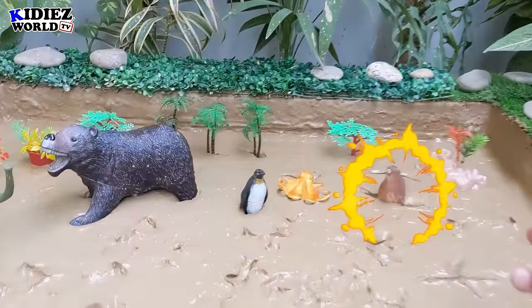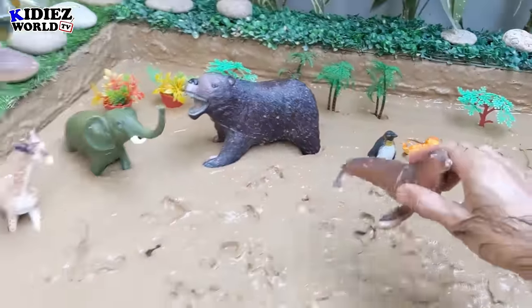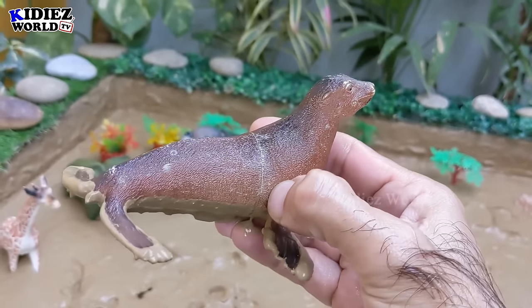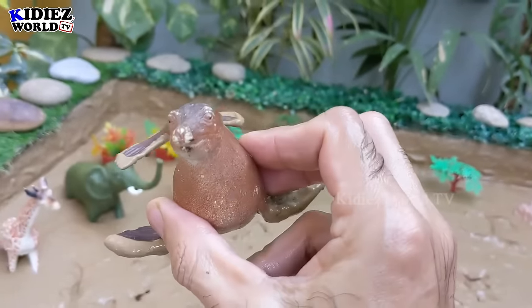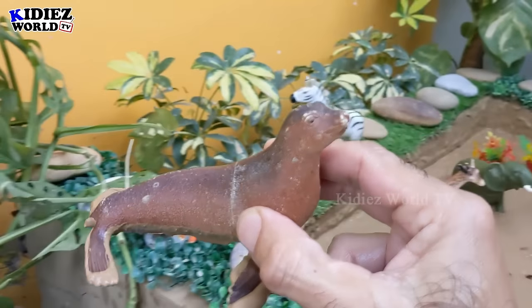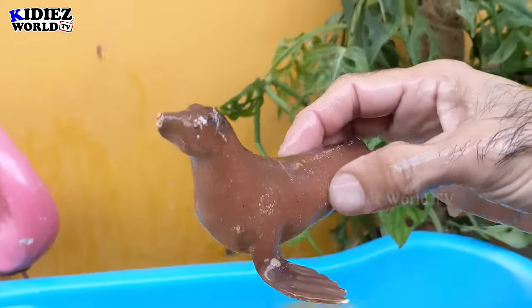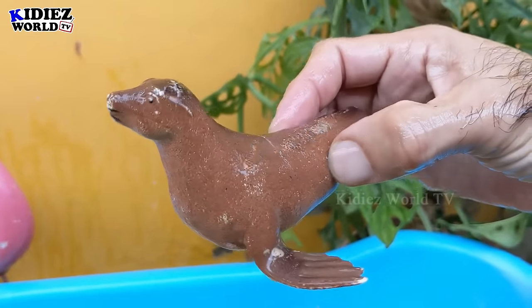And the next one we have a seal. Seal is a very funny sea animal and a big one as well. On oceans, you can see a lot of videos of this seal interacting with humans in a very funny way. So these sea animals are very adorable. Seal.